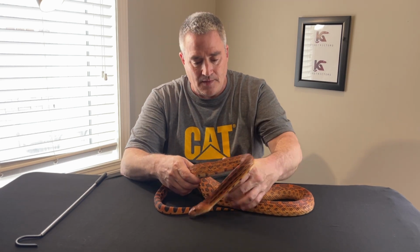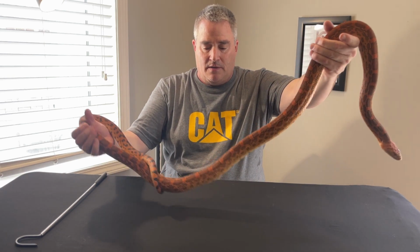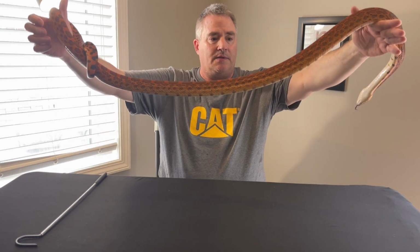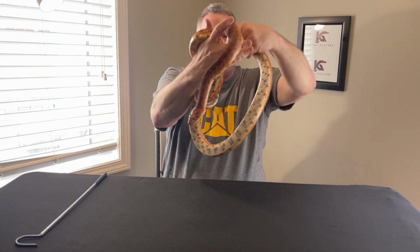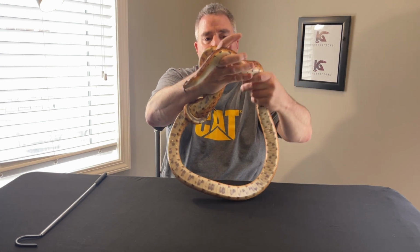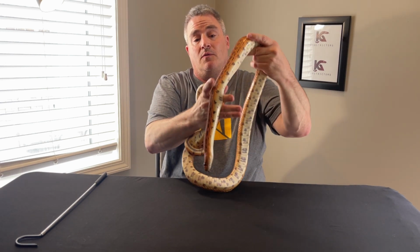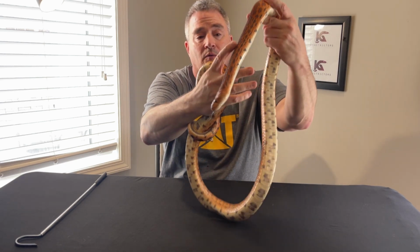So, all right. Well, like I said, this beautiful boy here, what is he, about 4 feet long, I guess? I have never measured him, but he's got pretty good body weight. These guys eat a lot. They are very messy. They have a very fast metabolism. So you want to feed them more than once a week. Try to give this guy a couple of small rats a week.